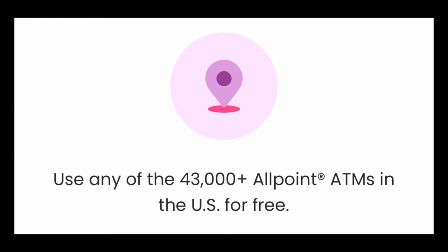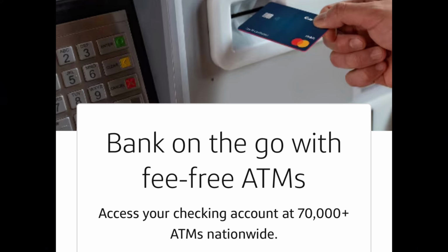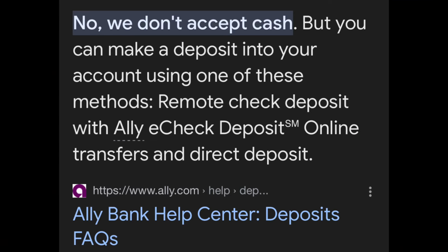With Ally Bank, users will get access to over 43,000 fee-free ATMs. With Capital One, users get access to over 70,000 fee-free ATMs. Capital One also has the benefit of having some of their own Capital One branded ATMs, which allows users to deposit cash. One con with Ally Bank is that users can't deposit cash with Ally Bank.